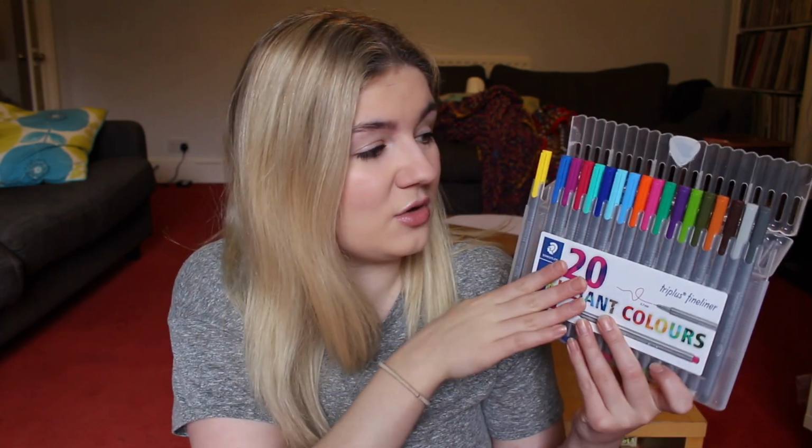so I can write bits from, say, the article I'm reading in one colour and then my thoughts in another colour, so it's easy for me to distinguish them when I'm going through my notes as to what was the scholar's opinion and what was my opinion. And that's why I really like these, use them a lot, so I'm really pleased to have a new set of these.